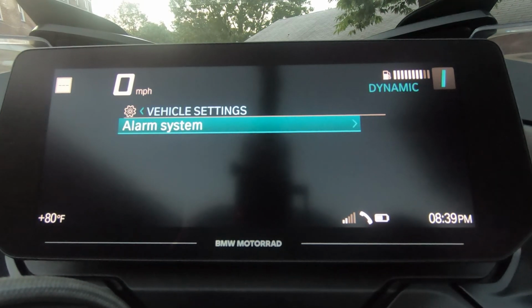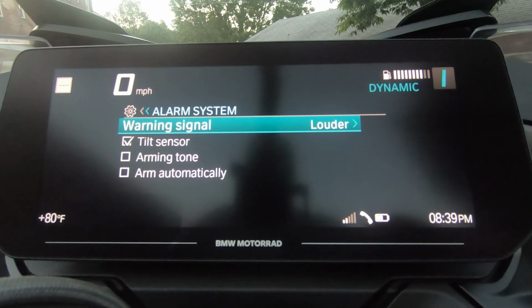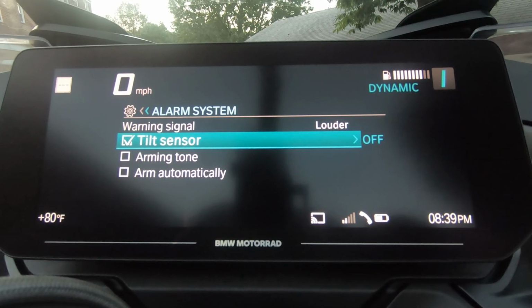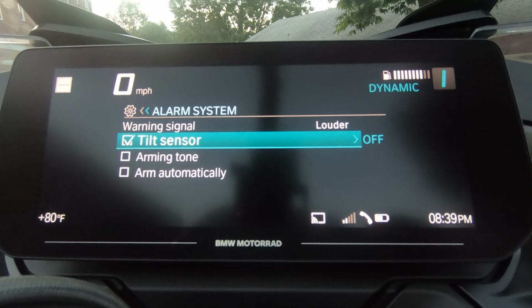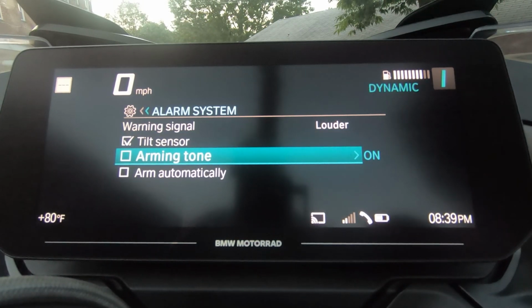Vehicle settings. It has settings for your alarm system. I have warning signal that's loud. It's gonna make loud noise, and this motorcycle has a horn of a truck. It's very loud. I have the tilt sensor on, so that means if your motorcycle is parked and the alarm is on, if anybody tries to move it or tilt it, it will start making noise. You can have arming tone, so when you move away from the motorcycle, it just beeps really loud to tell you that it's being armed. I am okay with that. I don't really need to hear that.